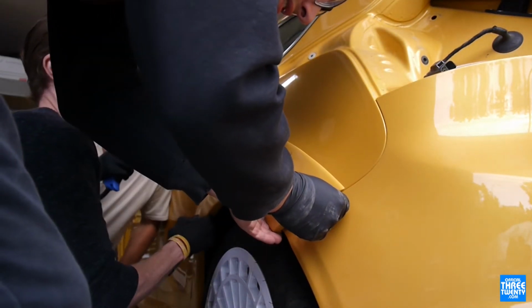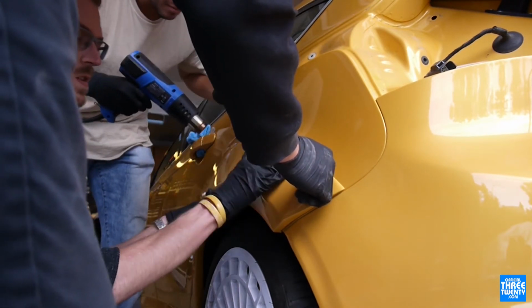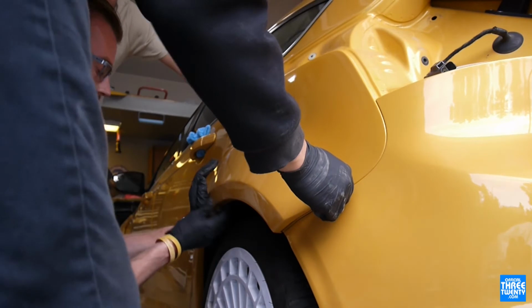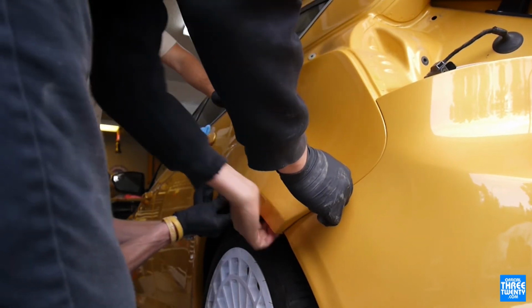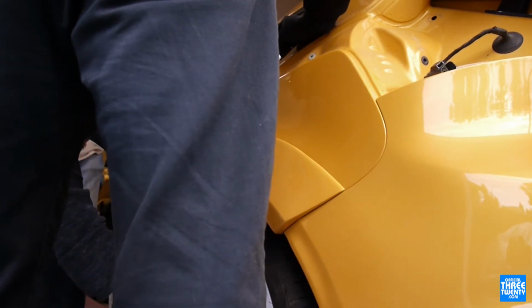Okay, no. I'm going to start heating this up now. Too close. Too close. Oh, my bad. Not quite. The flare is not quite sitting in here far enough. It's not quite touching the fender itself. There you go. Now it's still going out on the side here. Now it's going to be touching the door. Okay.